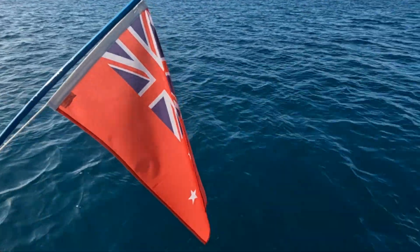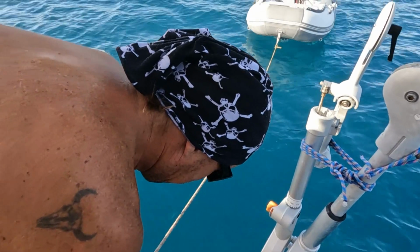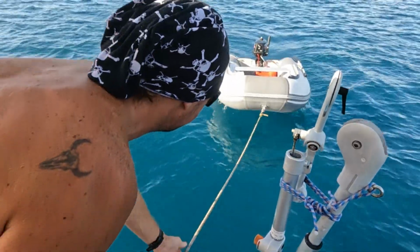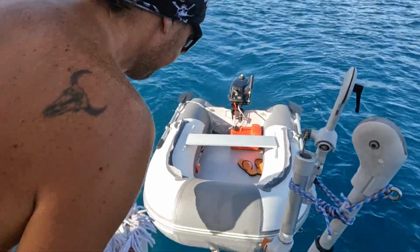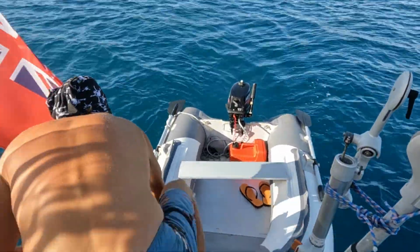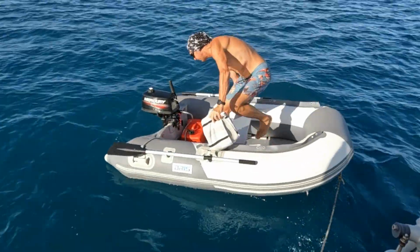And we are off to Musket Cove Regatta Week, which we weren't planning on doing at all, but seeing as we're sitting ducks with an engine that shouldn't really be used, we're going to go and enjoy the times at the Musket Cove Regatta Week.